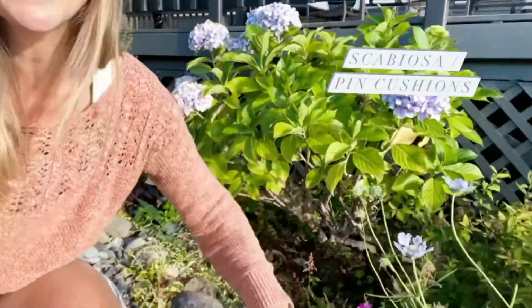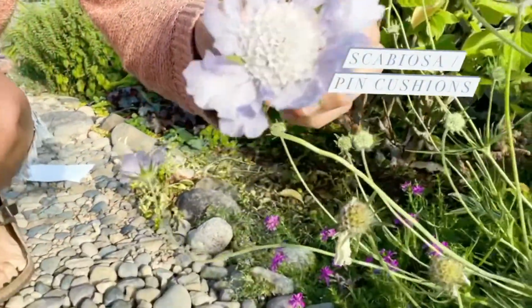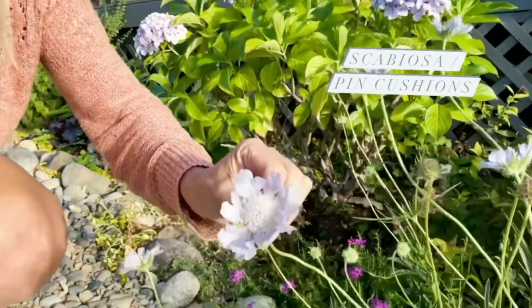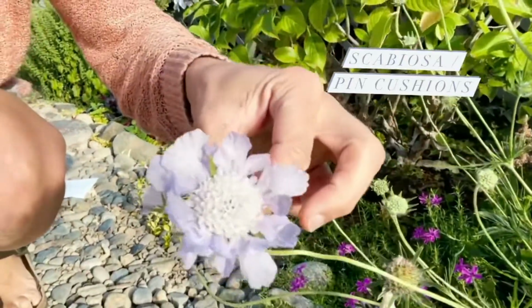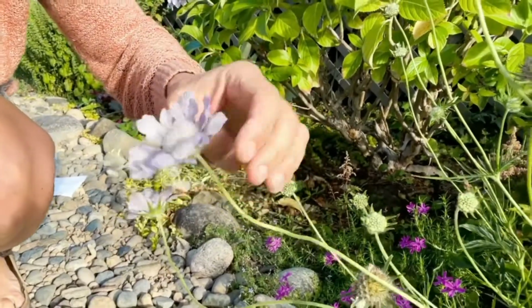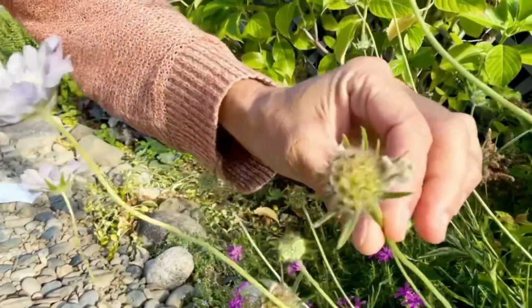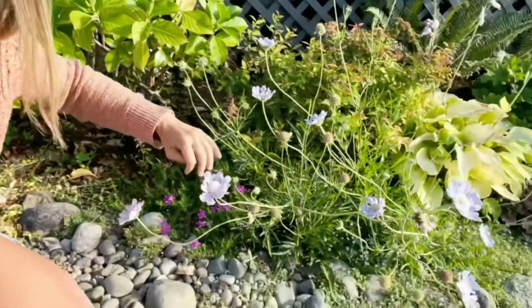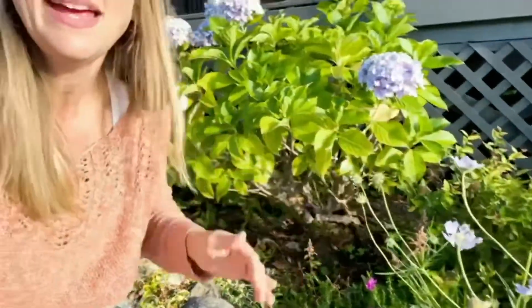Okay, back over into this patch of the garden. You must plant Scabiosa, or sometimes they're called pincushion. This little bloom is so very delicate, and then once the petals drop, it becomes this gorgeous seed pod. And the seed pods look amazing in arrangements. The blooms look amazing in arrangements. And every year the plant gets bigger and bigger.